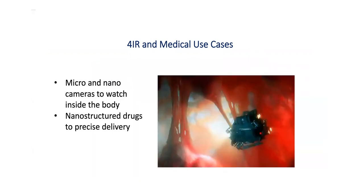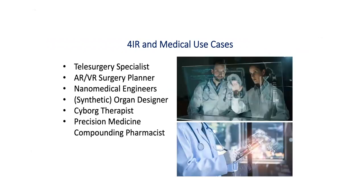We have more medical use cases: micro and nano cameras to watch inside the body. Nowadays we are using pills with nano cameras to do research in the stomach, for example, looking for injuries in the stomach and also providing drugs with precise delivery. This camera in the pill is conducted through the stomach or the system, and it delivers the drug when it sees or identifies the injury that we want to help. This is another use case using nanotechnology. But there are more medical use cases.